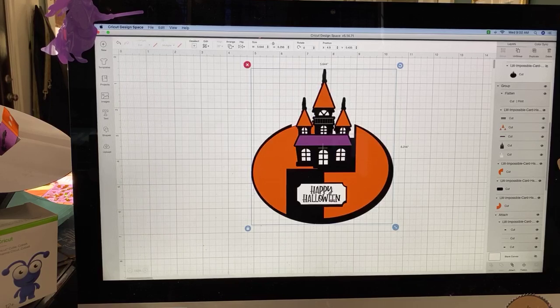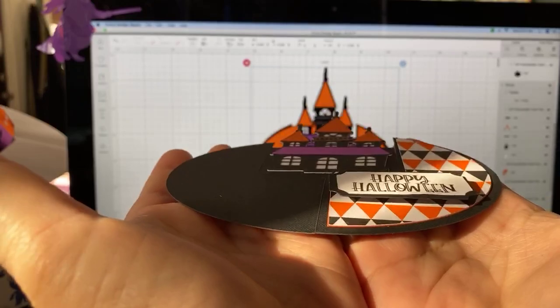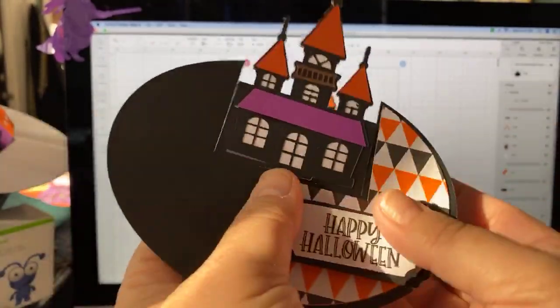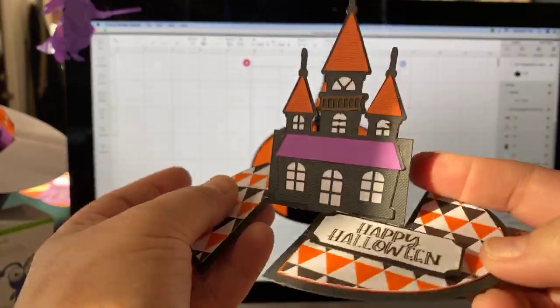I'm hoping to get a few people to join me this morning to talk about some new cards that Lori Whitlock has called Impossible Cards. And here is one of those impossible cards. I think they're called impossible cards because they don't look like a card when you're laying them flat, but then they open up like this to reveal a card.